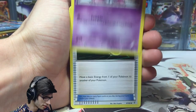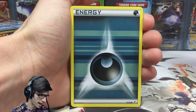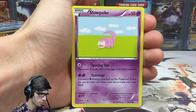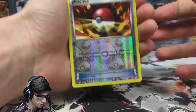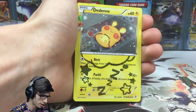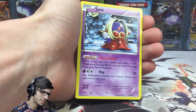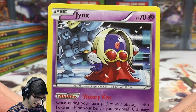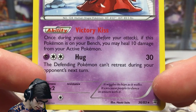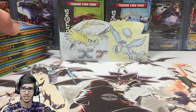So we got an Espeon, Energy Switch, Double Colorless Energy, a Darkness Energy, Slowpoke, a Paras, Caterpie, a Reverse Pokeball, and we've got a Dedenne from the Radiant Collection. Awesome. And a Jinx Regular Rare. So we're off to two duds so far. 70 HP with the ability Victory Kiss and Hug. Very questionable art, that one. You got Machamp flexing in the background with the Jinx doing a sassy pose.